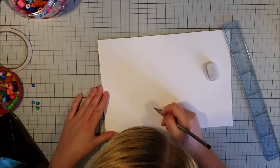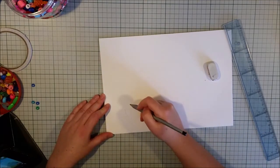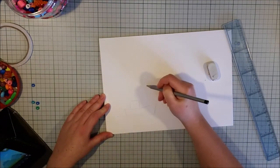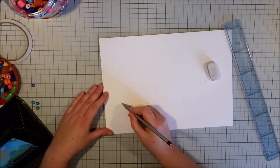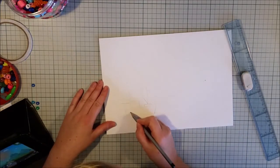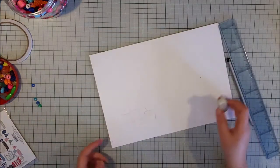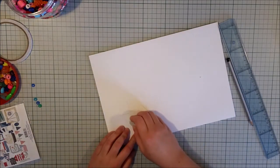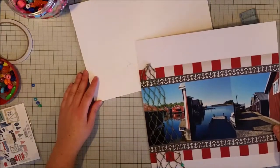First, I felt that I was going to find one among the cutouts, but I didn't. And then I felt that I was going to cut out one with the Silhouette Cameo, but I couldn't find the right one. So instead, I decided to draw one myself. And I had a picture reference on the screen while I was drawing, just the right type of boat that I wanted, and I stylized it a bit and made it more simple.